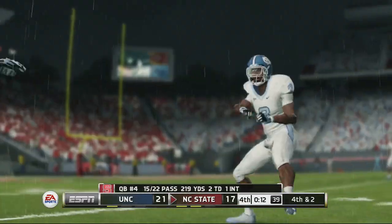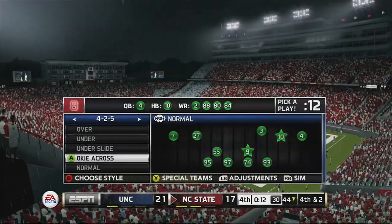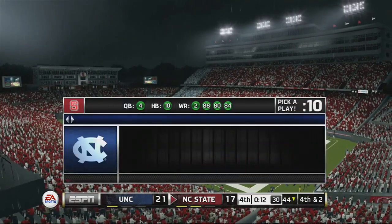Defense really missed a golden opportunity there. That's what separates a good player from a great player. When you have a chance like that, you need to take advantage of it.